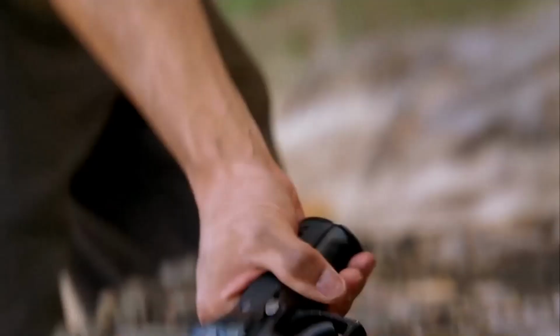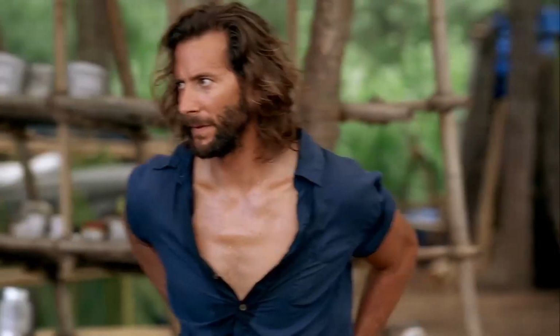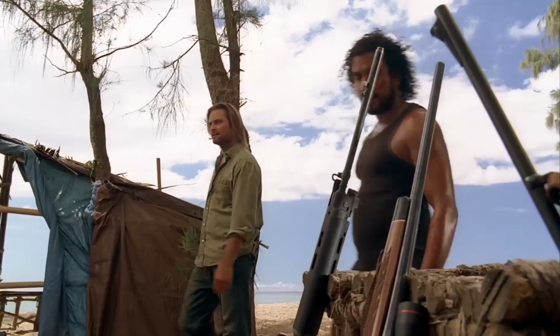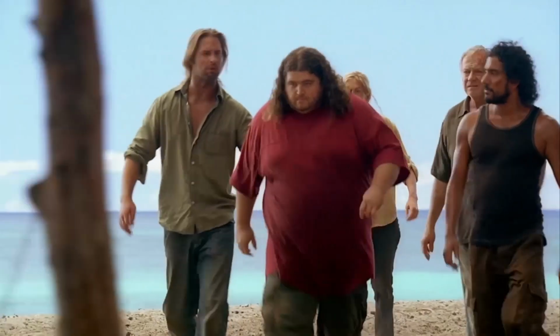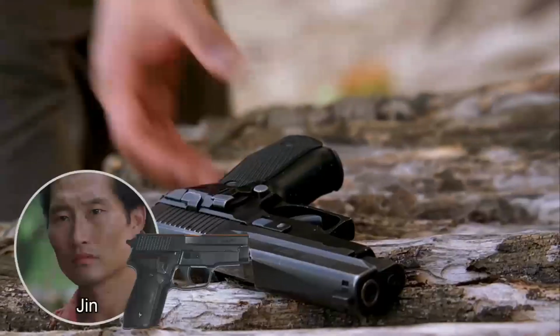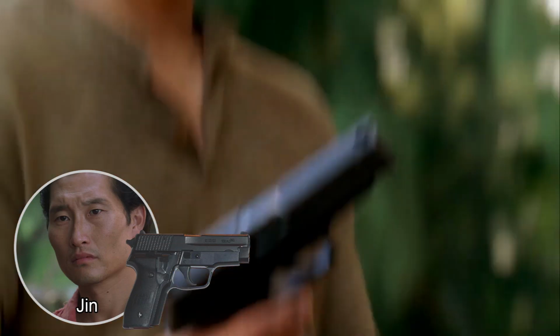After the raid, they lay out all the weapons on the kitchen table, and this is where most of the Lostpedia gun information is incomplete. I guess the gun fans of Lost stopped watching the show, so I've tried to look at screen caps and figure out where it all ends up. I believe there is a mistake on the Lostpedia page on the weapons, since in this shot we see that Jin picks up the P228, not Desmond, so Jin has it now.